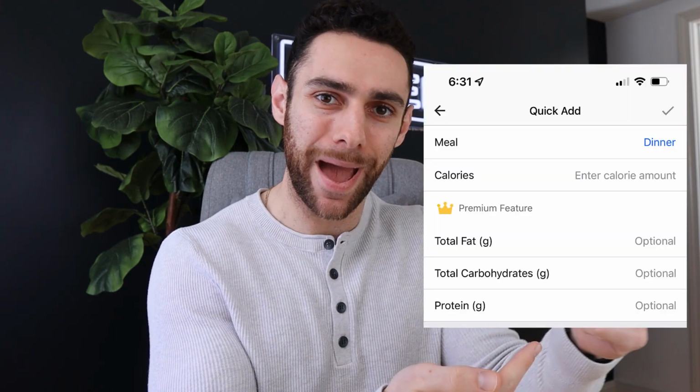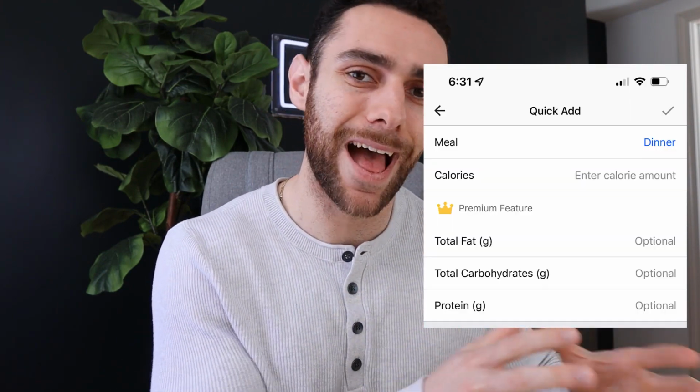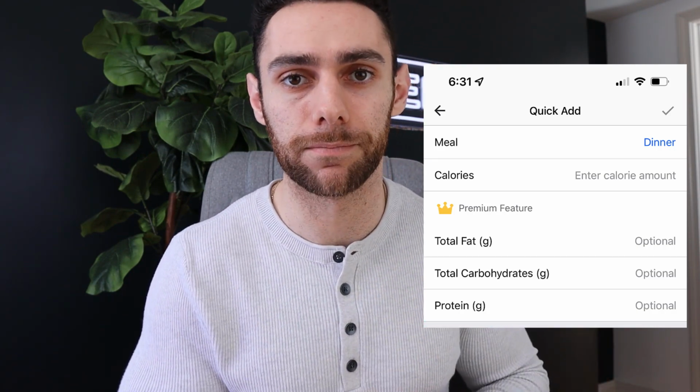And if you're estimating the macros of a meal that you're eating, say out at a restaurant or something, you can quick add the macros of what you're estimating rather than just the overall calories for that meal, which is all that the free version allows for. And this is another one of the premium features that I find myself using pretty frequently. I'd say maybe not every day, but I use it at least a few times a week.